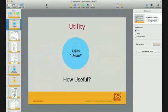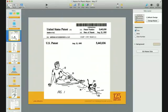So when we first talk about utility, we talk about usefulness. How useful does an invention have to be in order to afford patent protection? And here is an actual US patent, a method for exercising a cat. So if you want to imagine a scale of usefulness, what this person has done is take a laser pointer, point it around the room and have their cat chase after it. Not the most useful thing in the world, but nonetheless useful enough to be patented.